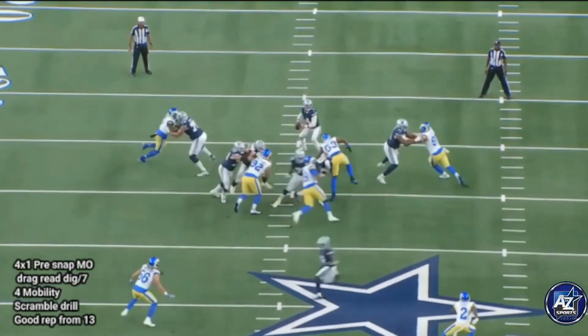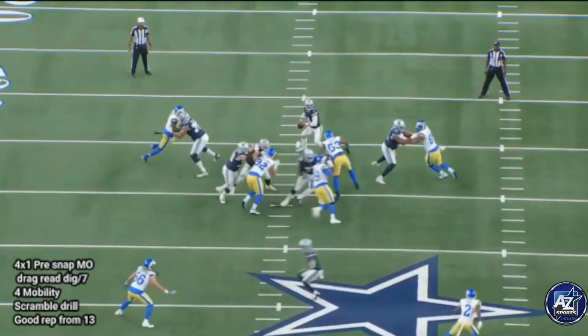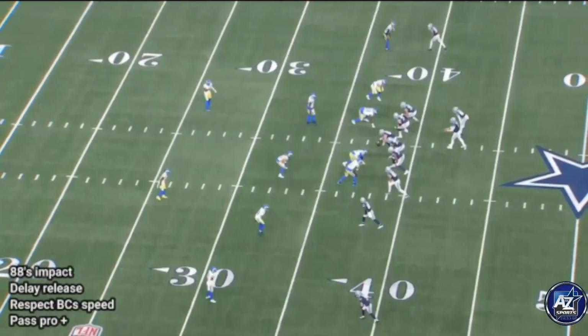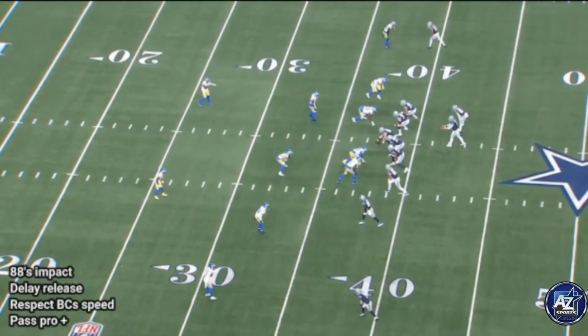Look at this block here, rooting out this linebacker. Dak doesn't like what he sees on the 7, doesn't like what he sees on the dig. We got a lane. Let's step up. Scramble drill time. Great catch by Michael Gallup. Really, really like this concept because it flows. And if you pick up the blitz, Dak is going to be able to kill you with it. So shouts out to McCarthy here. Shouts out to the guys for executing this amazingly.